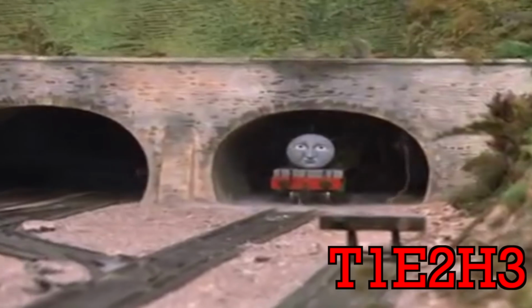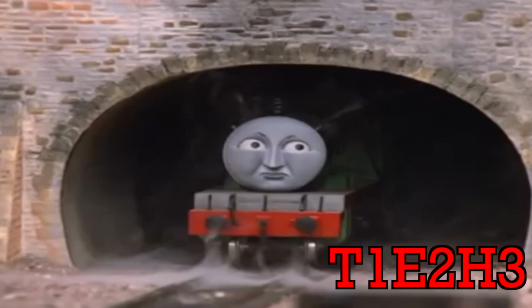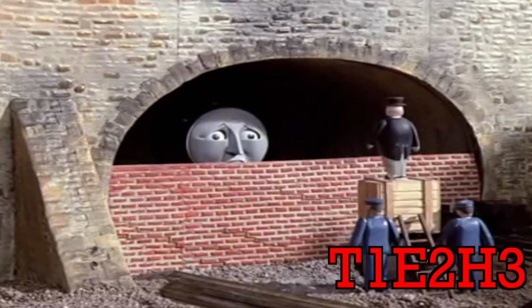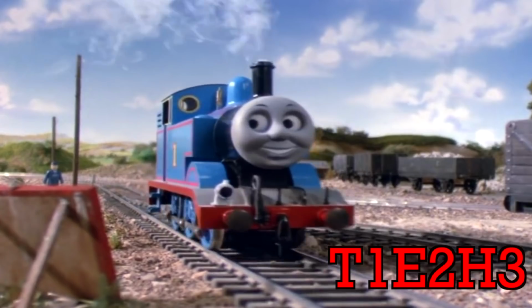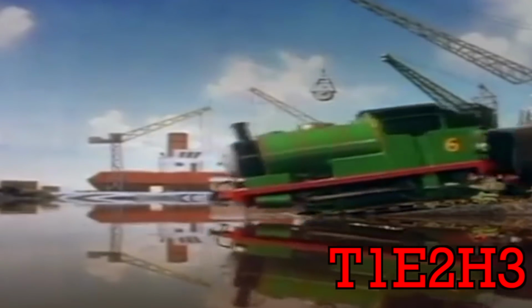For example, Henry refuses to come out of a tunnel because all he cares about is his paint getting wet instead of the passengers, so he suffers the consequences of being a lazy ass by being shut up in the tunnel. Thomas and Percy are stupid enough to deliberately disobey safety orders, and big shock, get into an accident.